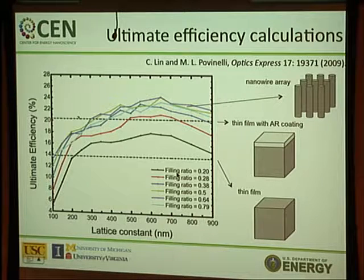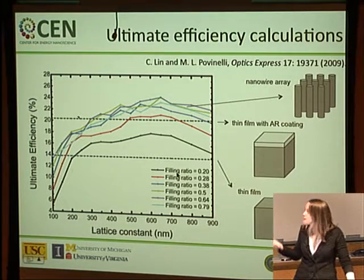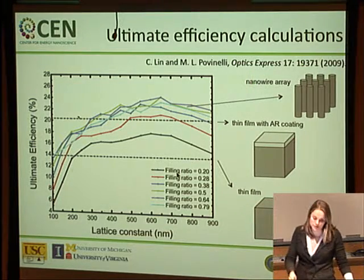Remember, the silicon is absorbing the incoming light. So we've taken a material, we've removed, in some cases, up to half of it. You remove half of the absorbing material, and you actually do better than before. And the reason that this happens is because of the optical modes and optical properties of this periodic structure.